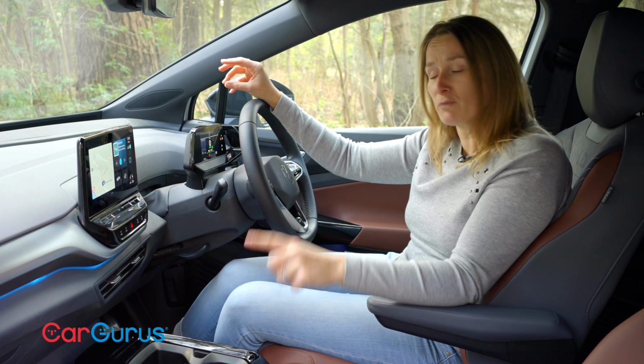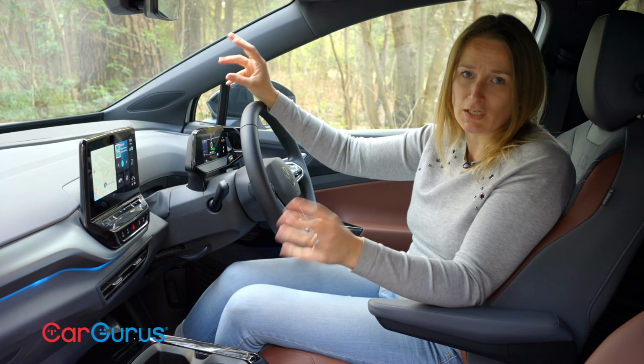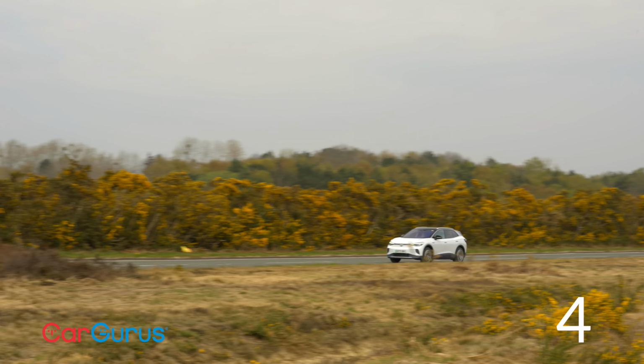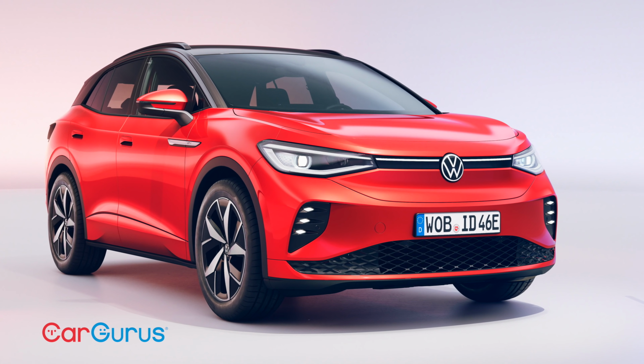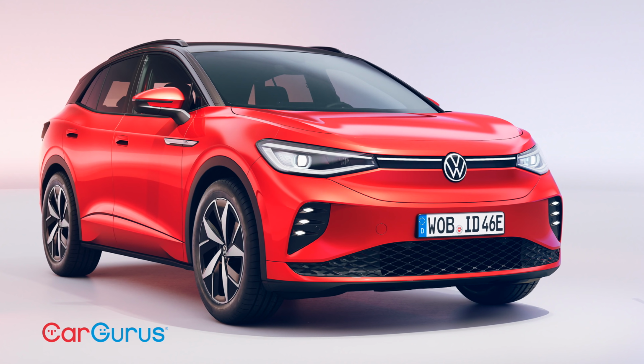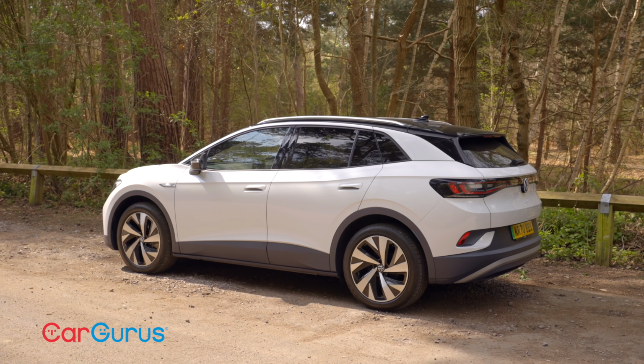But the heat pump will make it more efficient, so it will drain the battery less and give you a slightly better range when you're using the heating a lot in winter. If the standard ID4 models like this one just don't seem exciting enough, you don't have long to wait for the solution. A 302 brake horsepower 4-wheel drive GTX variant is soon to arrive, or there is also a sleeker coupe crossover ID5 model to come.